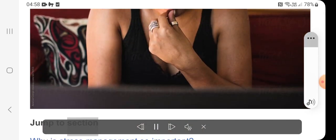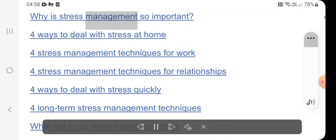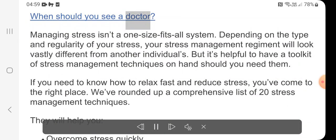Jump to section. Why is stress management so important? 4 ways to deal with stress at home. 4 stress management techniques for work. 4 stress management techniques for relationships. 4 ways to deal with stress quickly. 4 long-term stress management techniques. What not to do when managing stress. When should you see a doctor?